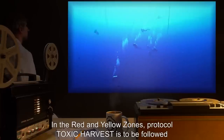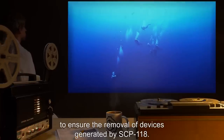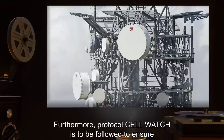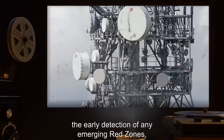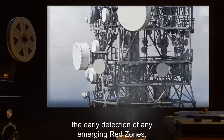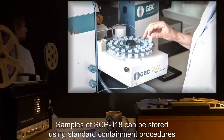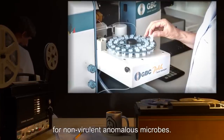In the red and yellow zones, Protocol Toxic Harvest is to be followed to ensure the removal of devices generated by SCP-118. Furthermore, Protocol Cell Watch is to be followed to ensure the early detection of any emerging red zones. Samples of SCP-118 can be stored using standard containment procedures for non-virulent anomalous microbes.